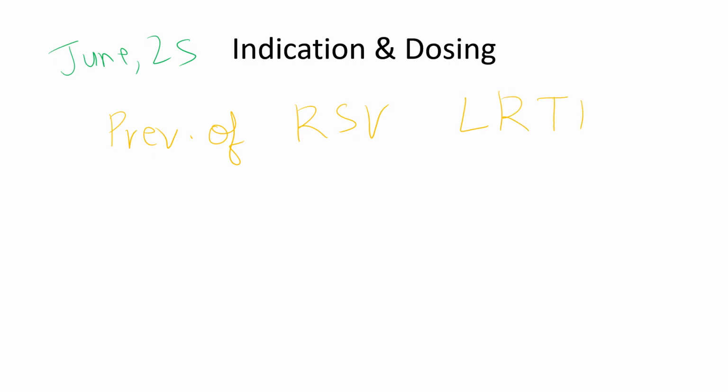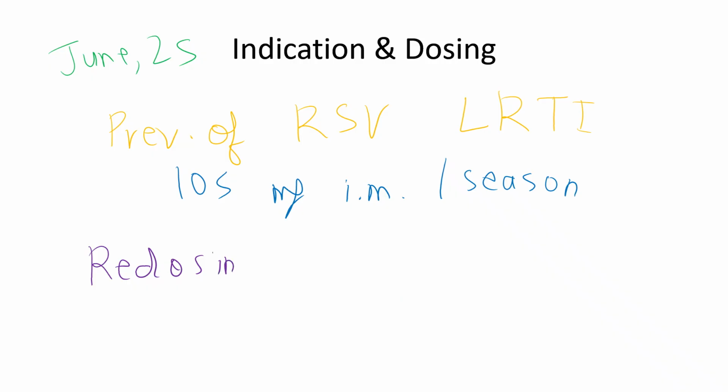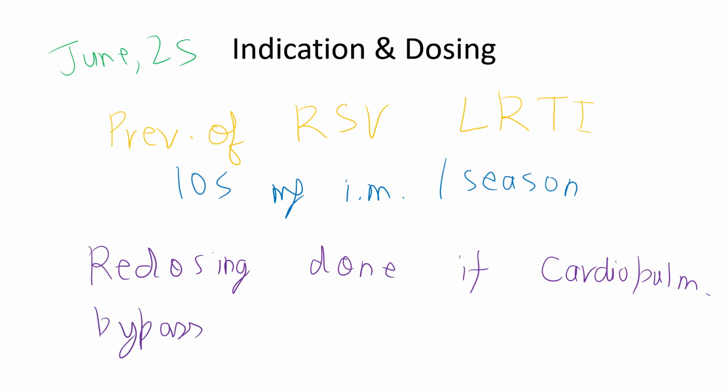Then indications and dosing. This was FDA approved in June 25. I told you. Then it is used for the prevention of respiratory syncytial virus lower respiratory tract infection. Then a single 105 milligram intramuscular injection per season. Redosing is done only if cardiopulmonary bypass during respiratory syncytial virus season.